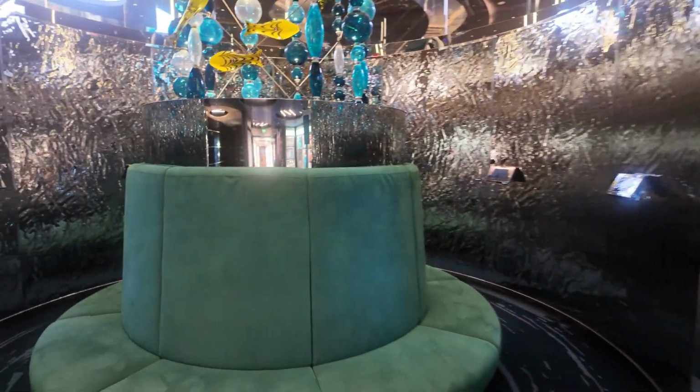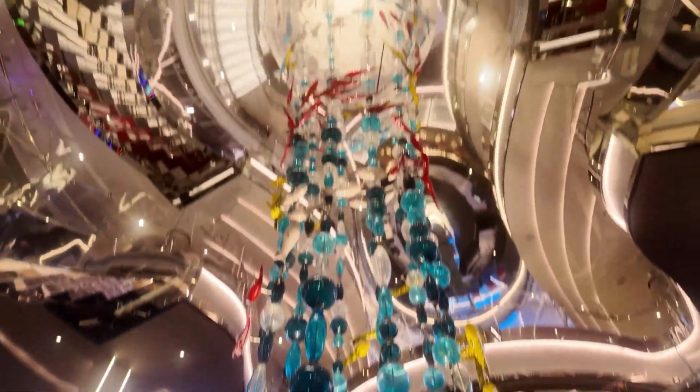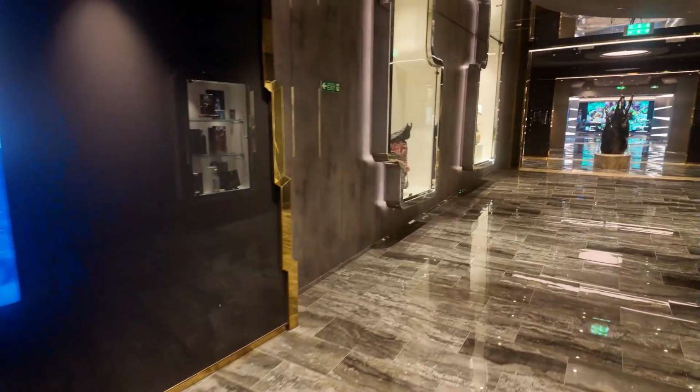This is made all from plastics that they pulled out of the ocean. And again, it goes up the full 40 feet there. It's really cool, and it's awesome to see in person.